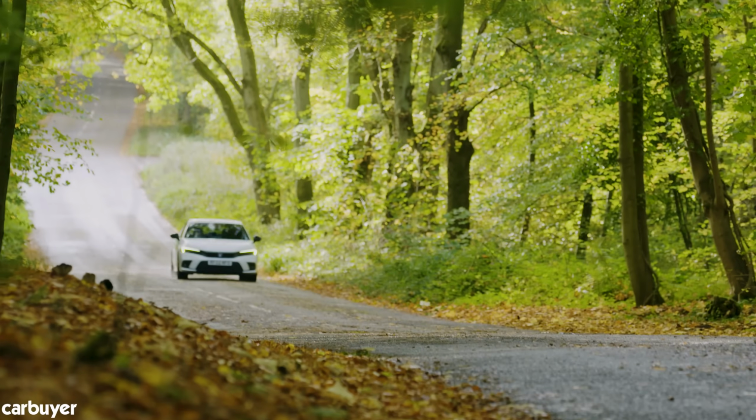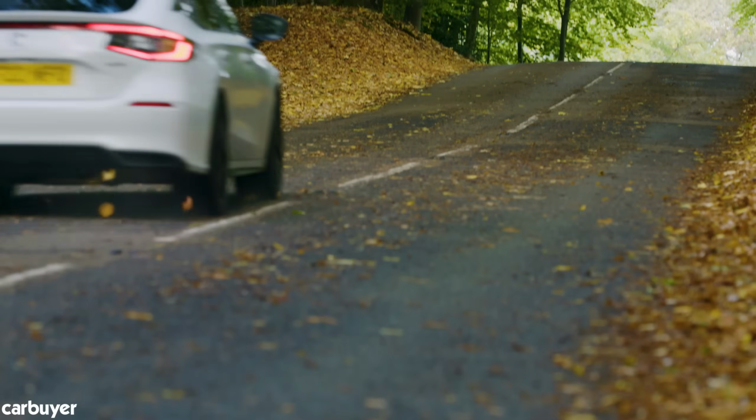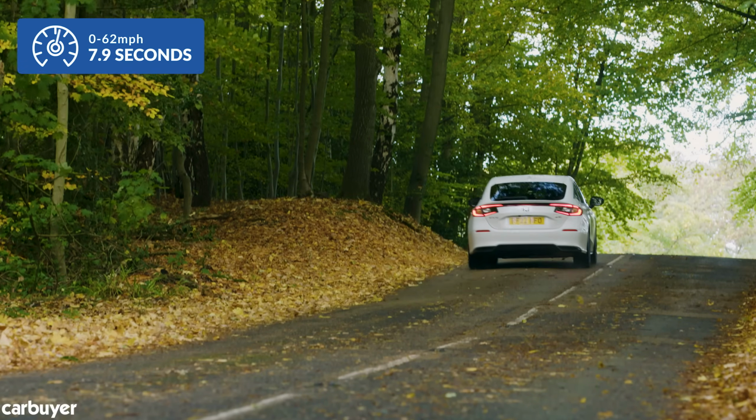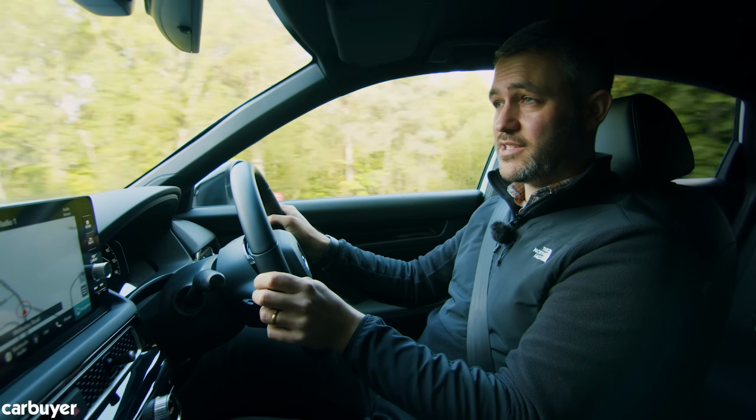As we said at the start, the standard Civic is hybrid only, Type R excluded of course. But don't let that put you off, it's a punchy powertrain, a 2-litre petrol-electric hybrid with 181 brake horsepower. It will do 0 to 62 in a more than respectable 7.9 seconds. That makes it feel pretty brisk off the line.